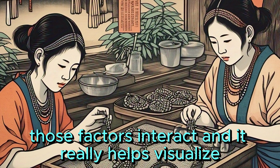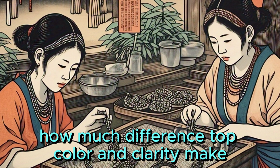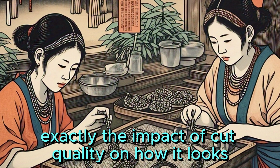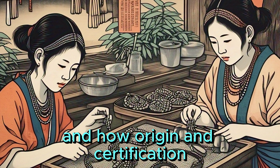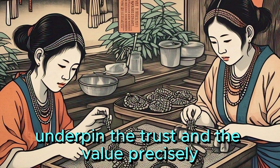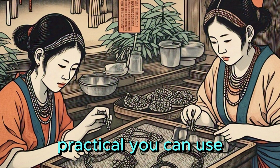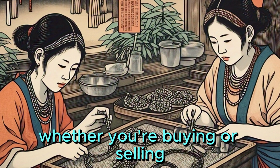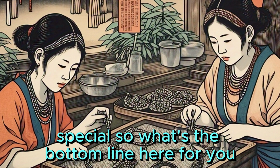And it really helps visualize everything we've talked about, doesn't it? Like how carat weight isn't linear, how much difference top color and clarity make. Exactly. The impact of cut quality on how it looks, the huge premium for untreated stones, and how origin and certification underpin the trust and the value. Precisely. It pulls all those factors together into something practical you can use, whether you're buying or selling. It helps quantify what makes that particular stone special.